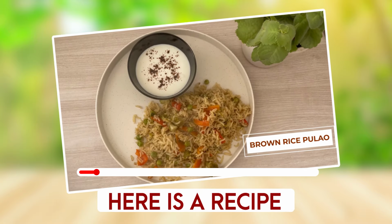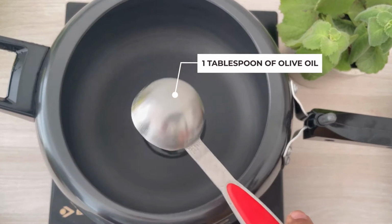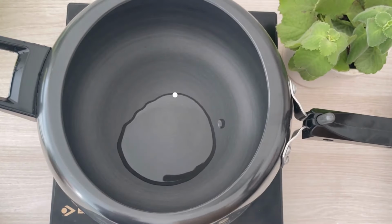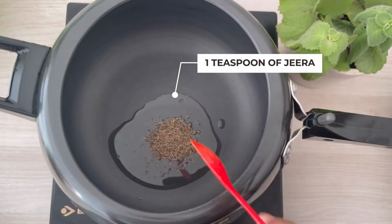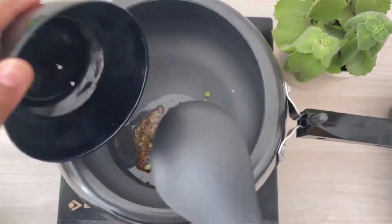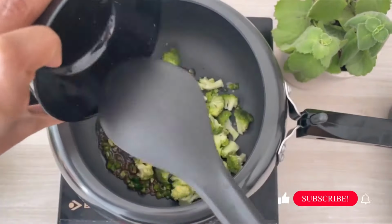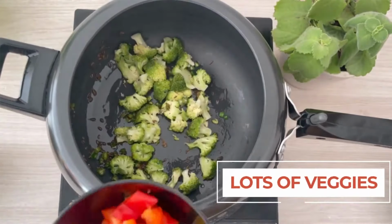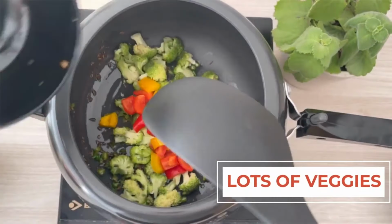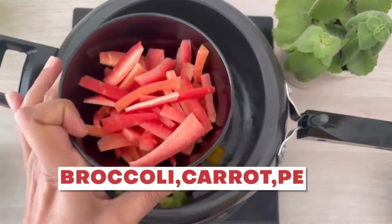The recipe for brown rice is here. Now in a pressure cooker, I'll be adding 1 tablespoon of olive oil. To this I'll be adding 1 teaspoon of jeera and let it splutter for at least 2 minutes. Then I'll be adding freshly chopped green chilies to this. Mix it all well. To this I'll be adding 1 whole cup of broccoli. Now this is very fresh broccoli. Along with this I'll be adding chopped red and yellow bell peppers, fresh red carrots, approximately 1 cup, again 1 cup of green peas.